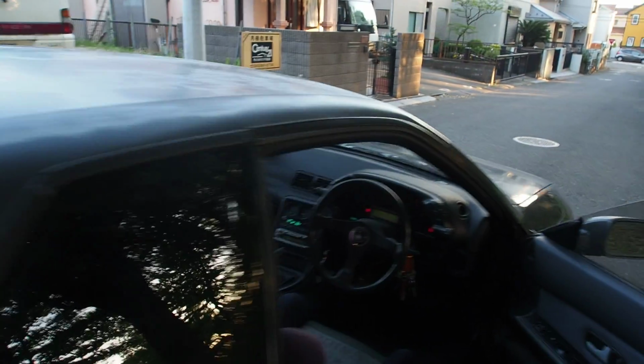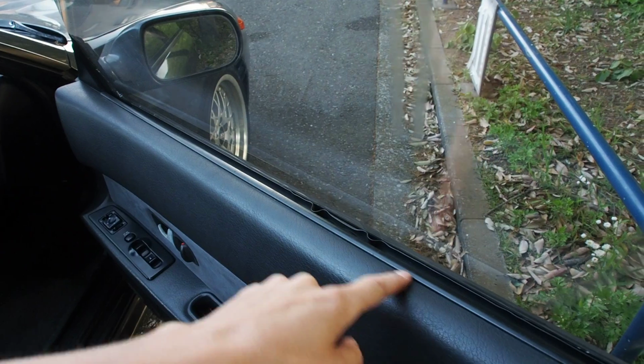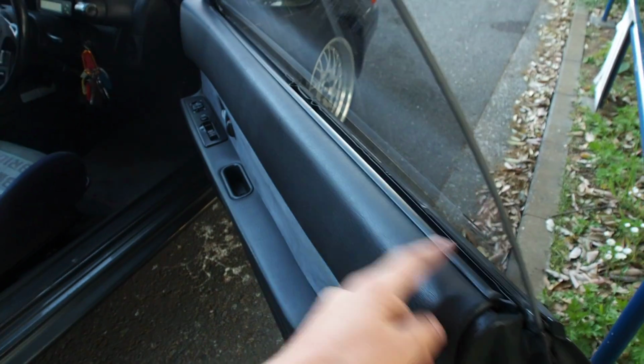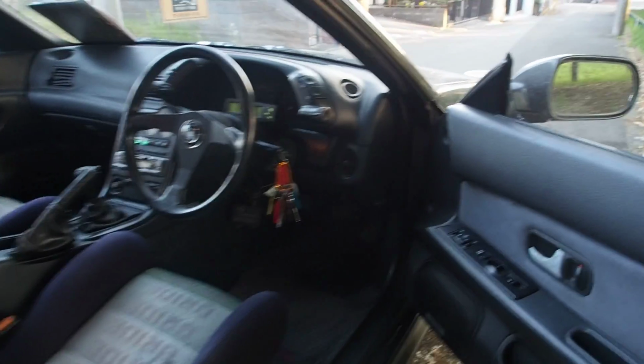Okay. Also, it has the typical problem on this one. I want someone to tell me definitively, like with a link, how to fix this. I've heard you can take it off and heat gun it back into shape, but I haven't seen pictures of before and after.